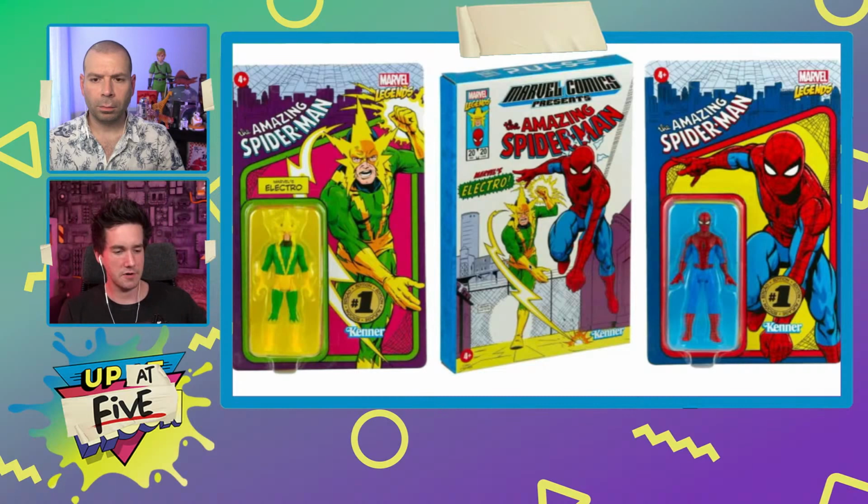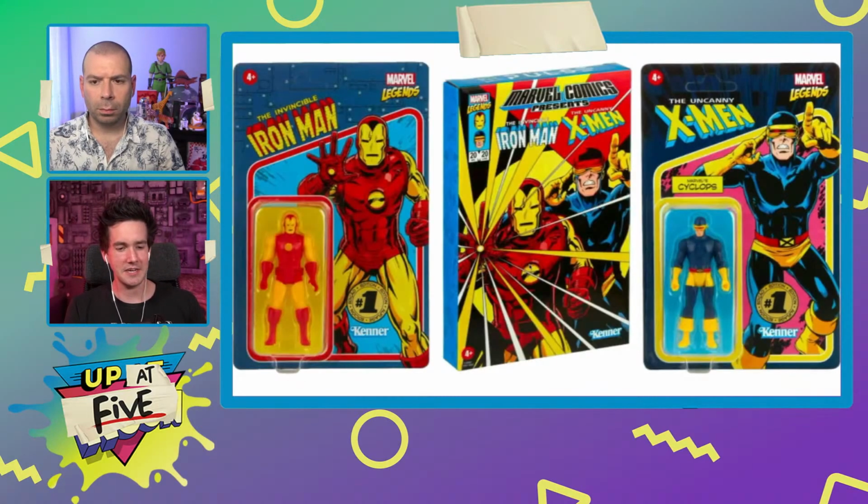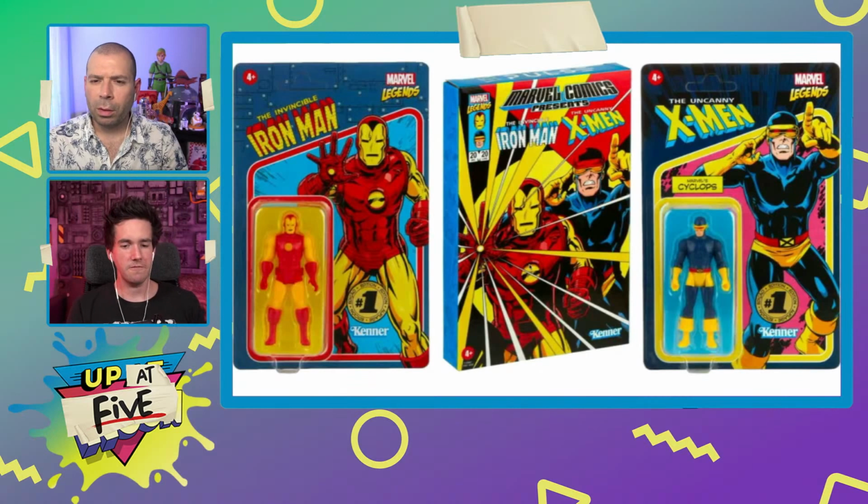I think the Spider-Man Electro one is the most sensible 2-pack because they're fighting on the cover there, whereas with Iron Man and Cyclops, they definitely hung out once in a while, but it would make more sense to have Cap and Iron Man together, but whatever. So, they'll figure it out.